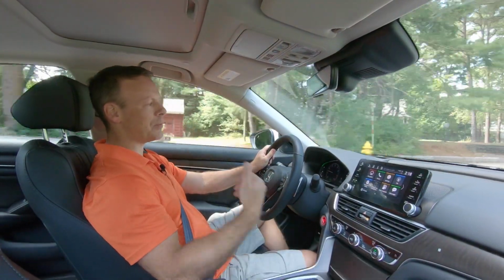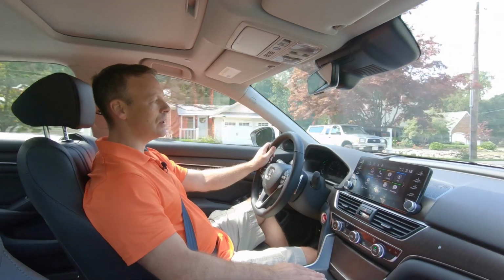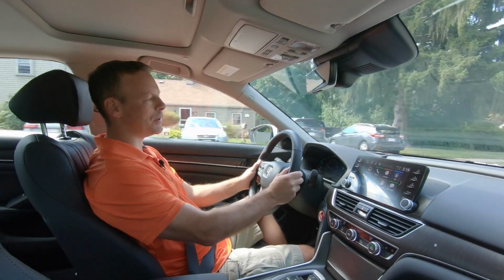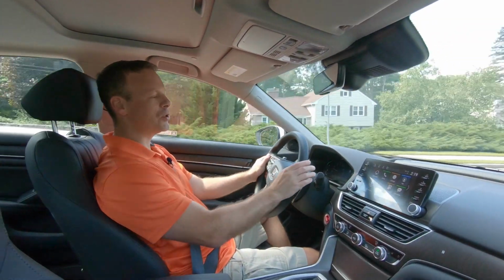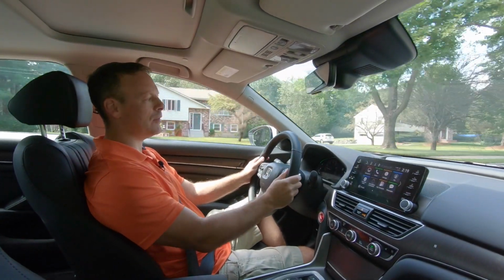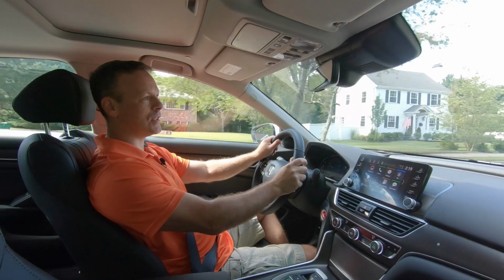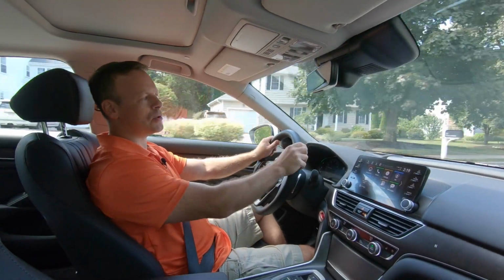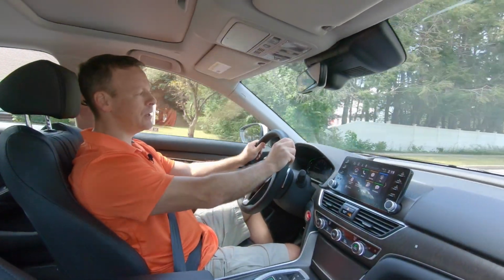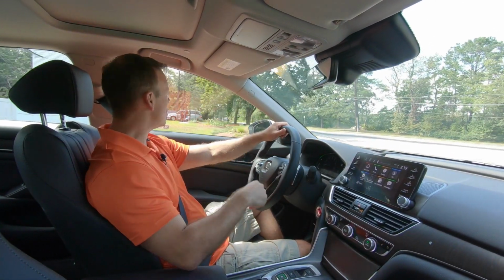And once again, I'll comment because I'm going over some rougher surfaces here that the noise isolation from the tires could be better. So yeah, I'm a little disappointed in that. Speaking about going over the broken pavement itself, this trim level, the Touring, has adaptive suspension. And while I haven't driven one of the lower trim levels, this adaptive suspension works really well. I purposely am driving over some of these roads to get that feel as I can compare it to a lot of other cars I've driven. And it's doing a very nice job absorbing the bumps, absorbing them very quickly and evening yourself out so you don't have that jarring ride.